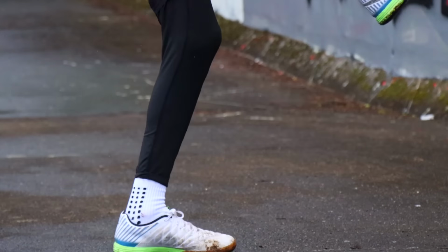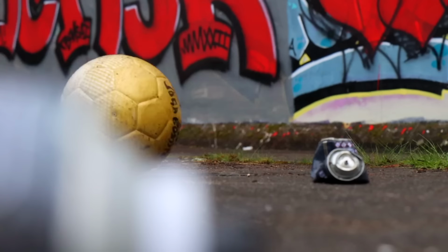I love testing this ball out because of how different it performs to a regular football. And 16 years after its release, it's still just as fun to use.